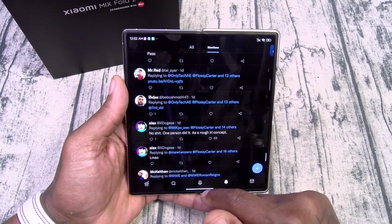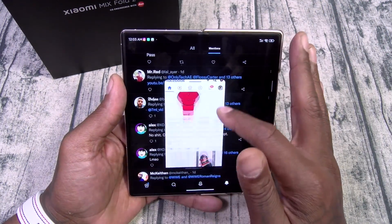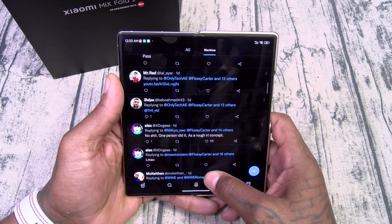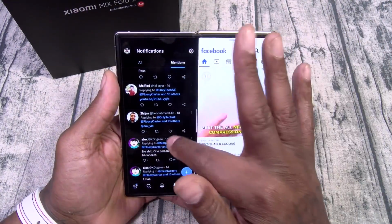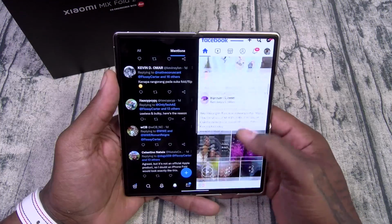Real nice. Now, again, I could just pop open Facebook, go back to Facebook from the floating window, or I could just get rid of it like that. Now, let's do a little split screen multitasking while we're here. Real multitasking. So we'll split this. Now we can do Facebook and Twitter at the same time. So now I can read the rest of these mentions and see what's going down on Facebook.